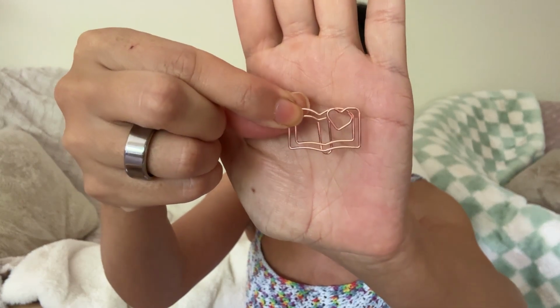So we've got this super cute heart bookmark. Oh my God, what are these called? Things that you clip? Something clip? You know what, paper clip. Oh my God, paper clip. Look, not all hope is lost. I do eventually remember the word that my brain is grasping for.